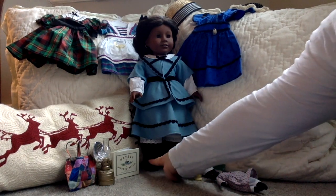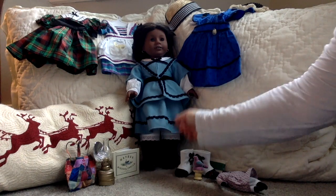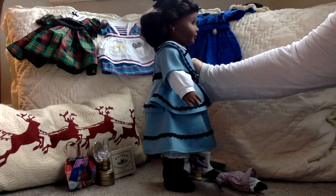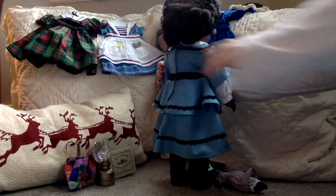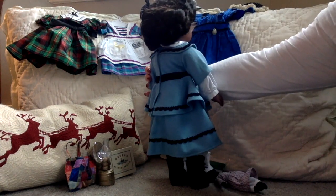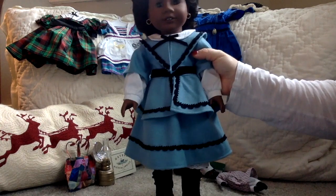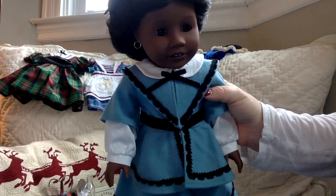So she has her meet boots on, I think, and her little bloomers here, and I still have her in her meet hairstyle. I've been too afraid to take it out, but there are some strays and flyaways down here, which kind of add to the uniqueness of Miss Addy. But I think she's absolutely stunning and gorgeous.